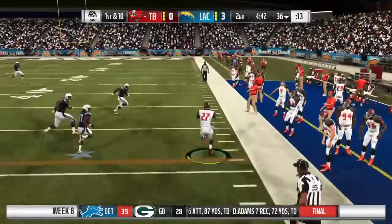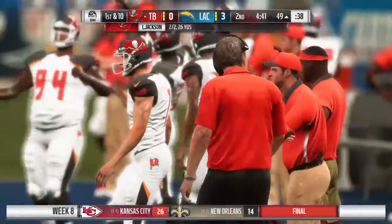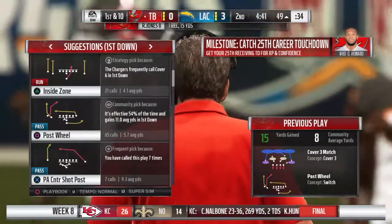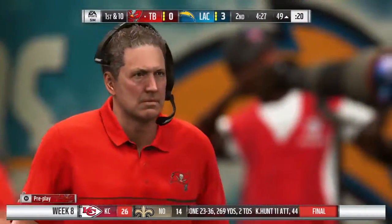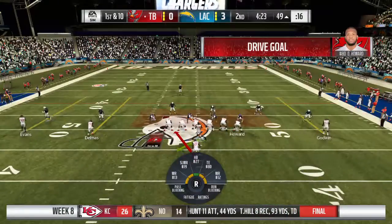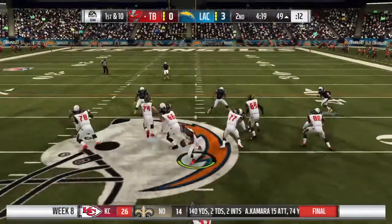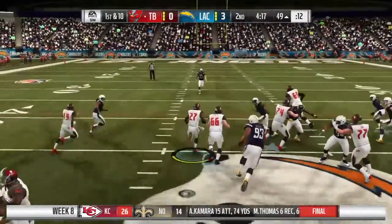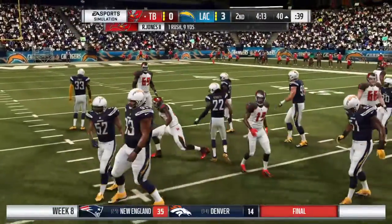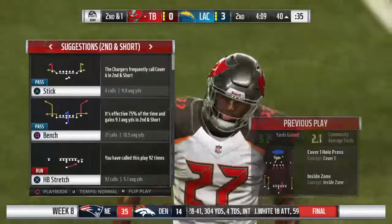Drops it to Jones in the flat. It's a pickup of 15 and a fresh set of downs. We can talk all we want about football being a game of strength and brawn. It's also a game of mismatches, and they're trying to create one there, getting it to their back out of the backfield to make a bigger play. As we often say, get it to him in space, let him use his leg. Yeah, if he can get a matchup against a linebacker or maybe a defensive end dropping out in a zone blitz, he's going to win that battle just about every time.